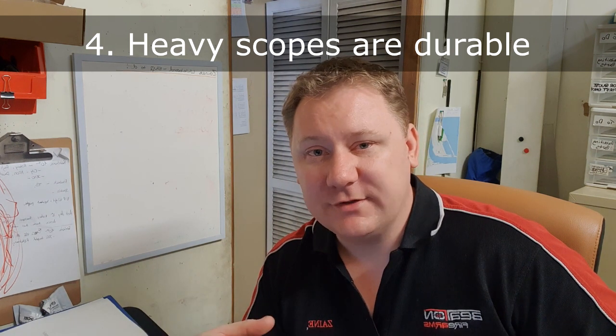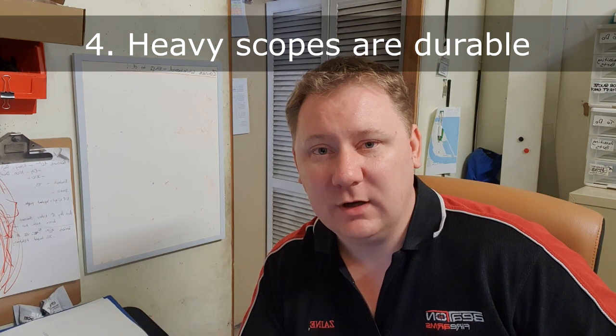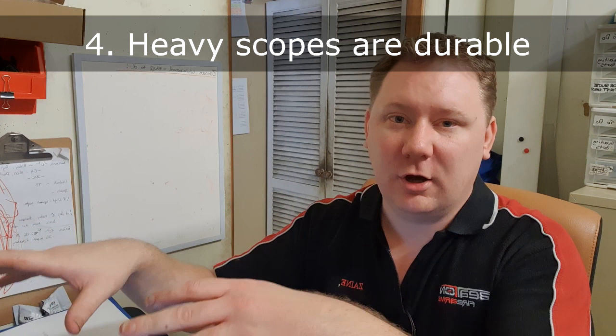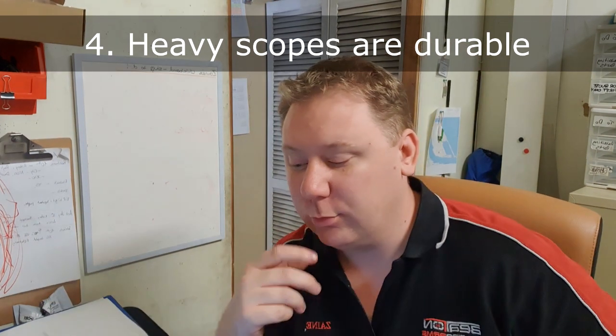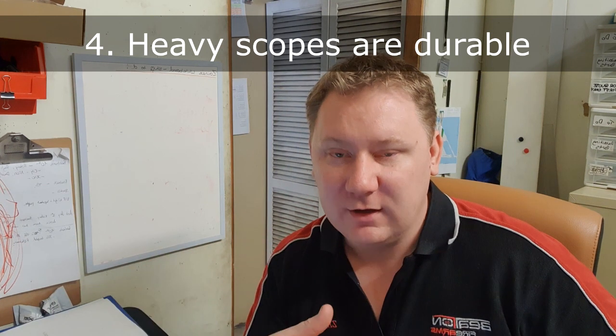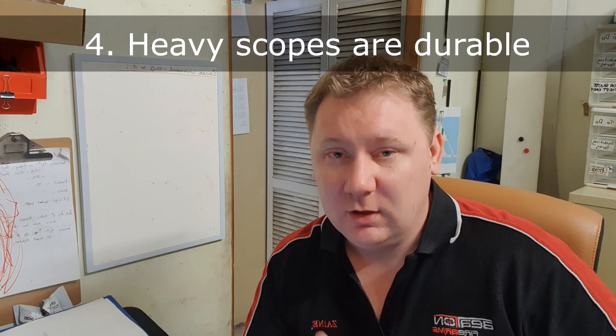Because think also, if the scope's wanting to pull in the rings and can't, then all the internals inside the scope want to pull forward out of the scope as well. So lenses and all that sort of stuff will pull forward. And so, yeah, the lighter the internals of the scope, the less likely you are to do damage under recoil.